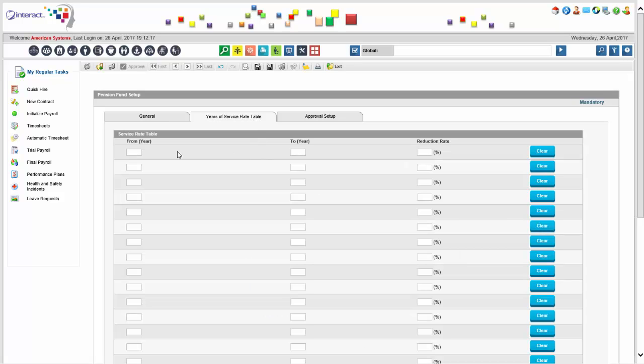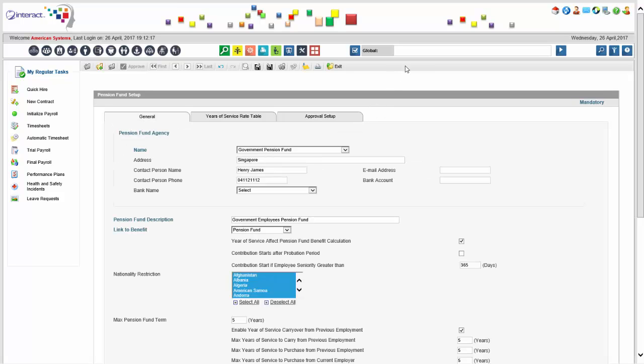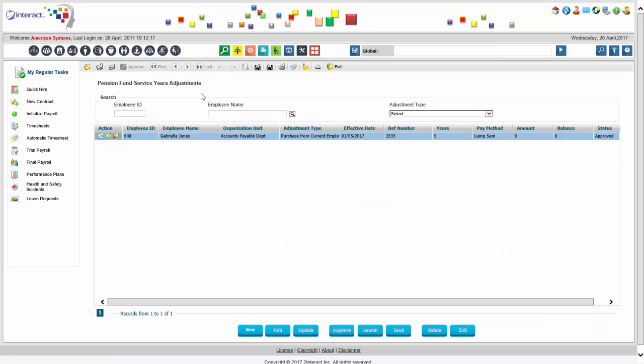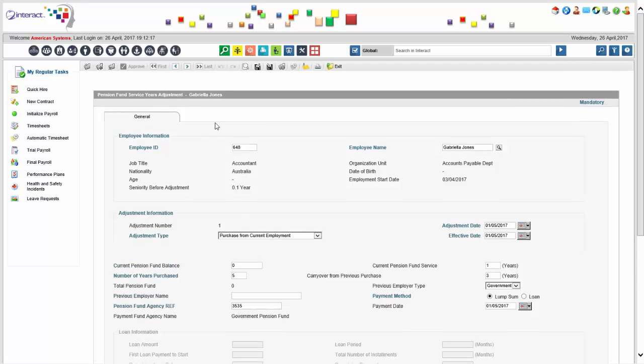Now, there could be a rate table that determines how the pension will be affected from year to year based on the number of years that you've been working, and then there's an approval setup that we can set up, the usual standard approval. So what that means is that employees can go in through self-service and request service years and purchase service years, and basically this is an adjustment that you're doing, and that adjustment is going to affect your total number of years that will be used to calculate your pension benefits.